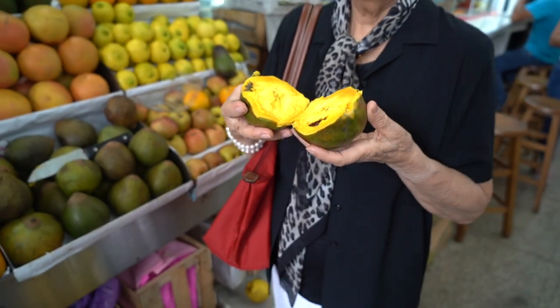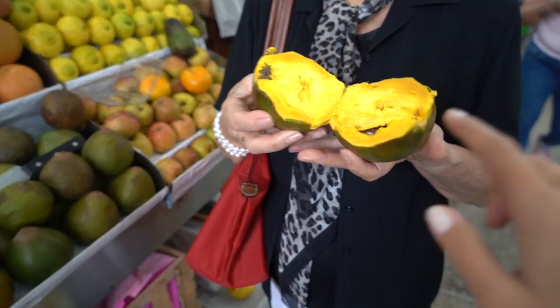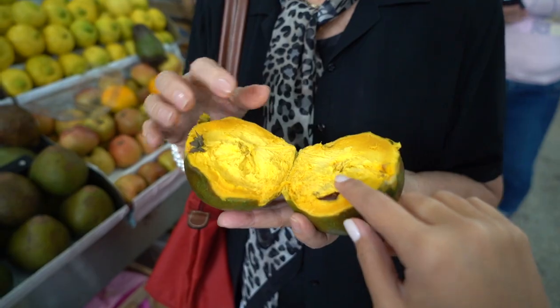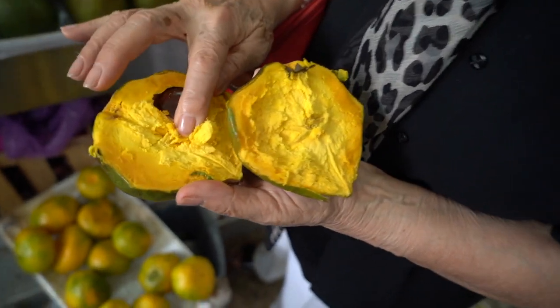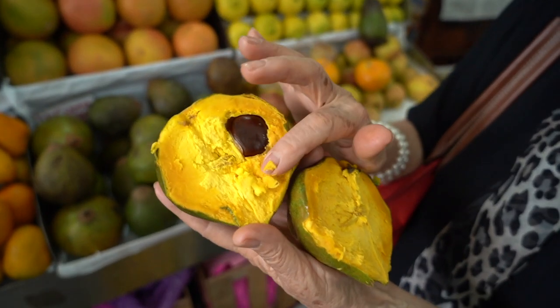Oh my God, look at that color. Look at that flesh, it's very floury. It kind of looks like a sweet potato crossed with a pumpkin. And that smell, that fresh lucuma smell. It's citrusy, it's caramelly. I'm gonna try some. Oh my God, it just pulls apart, look at that. It's so creamy. See how easy it was to just pull that apart?